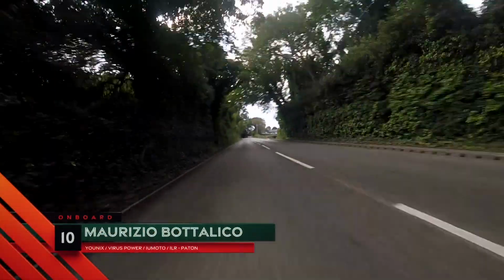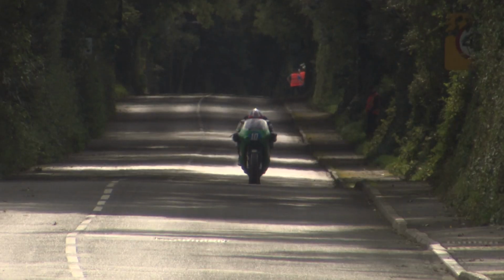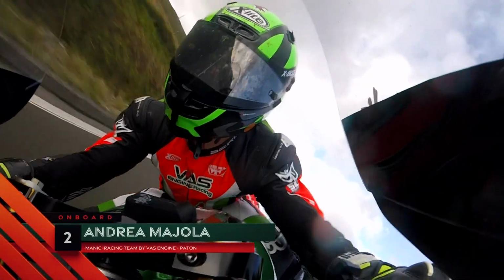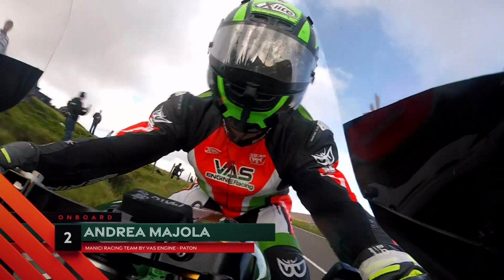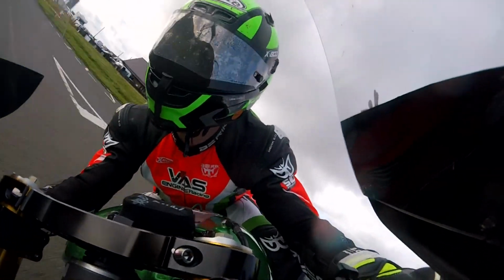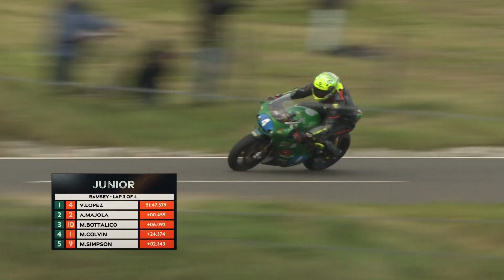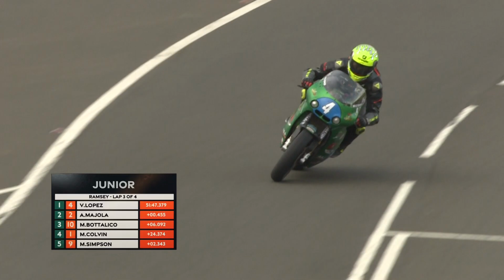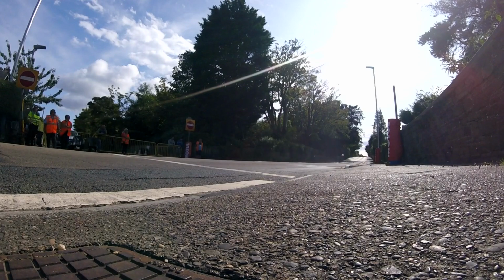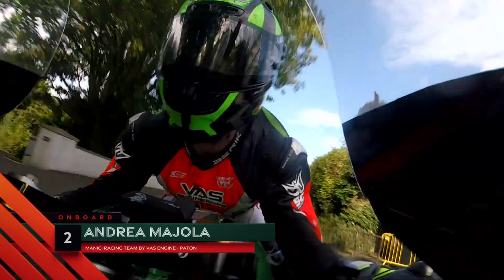A race that is now led by Victor Lopez. He is around 10 seconds ahead of Bottalico, and Majola's also in there. As I said earlier, very continental feel to this one. What's that, 2 Italians and a Spanish rider? Wow. So Majola through the Bungalow. Now Majola, he's an impressive rider. This is his 3rd Manx Grand Prix, finished 4th last year. So he's looking at his first podium, Dave. And this man is looking at a Spanish win, not just his first win, but a win for a Spanish rider at the Isle of Man TT course. Would that be the first ever Spanish rider to win here, Dave? Certainly at the Manx Grand Prix.